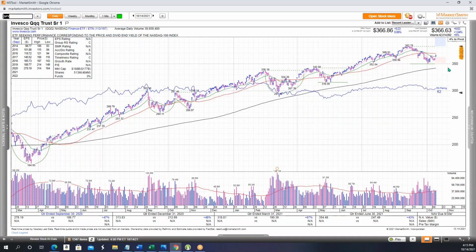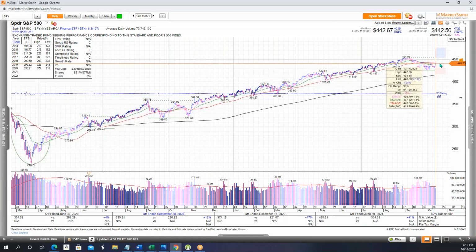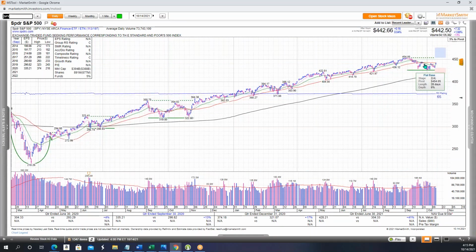The S&P, I believe this is only the second close above the 21 in roughly a month or so, but right up into the 50-day, more or less right on it into the close on the S&P here, and same story above last week's highs from 10.7. The high was 441.68. We got above that today, so some nice action. It's the same thing we talked about on the Qs.